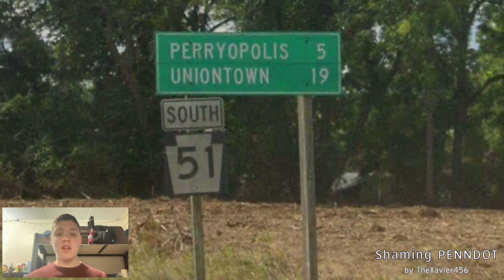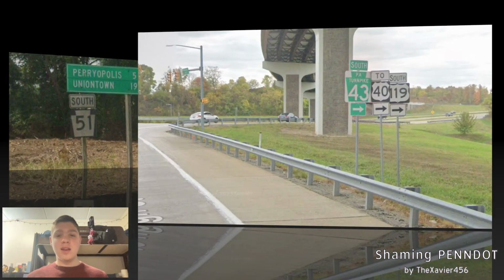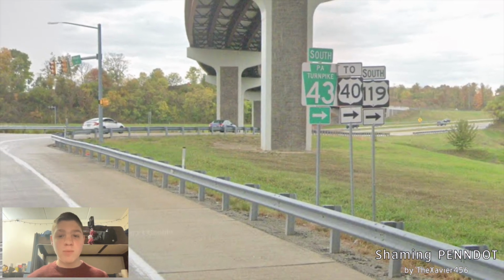Here we get another mileage sign, this time with Perryopolis on the top line at 5 and Uniontown at 19. Well done. And here is about the end of PA 51.